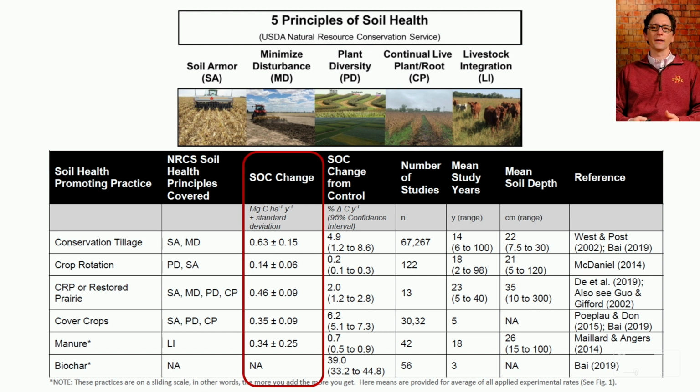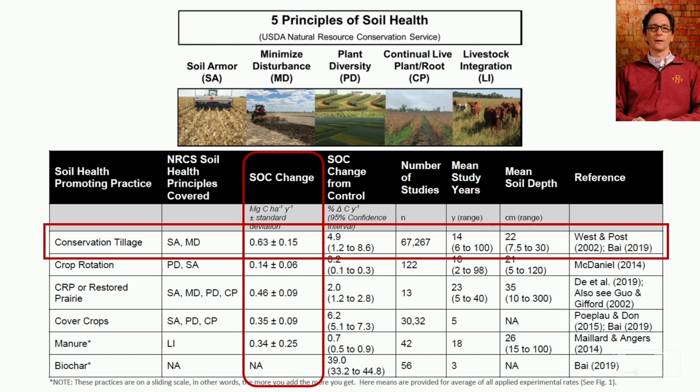or assigning carbon credits. And the other thing to think about is the mean soil depth reported in all these studies. And so the mean was about 20 to 30 centimeters, or about 3/4 to 1 foot depth. And we might be missing a lot of soil carbon at depth by focusing on the surface. But I'll talk about the issues with that as well.